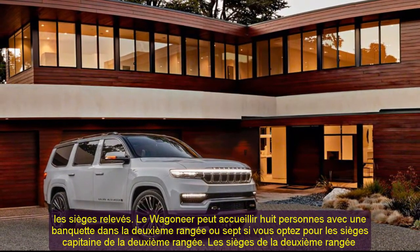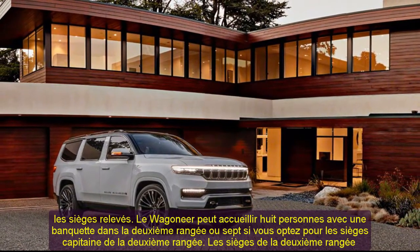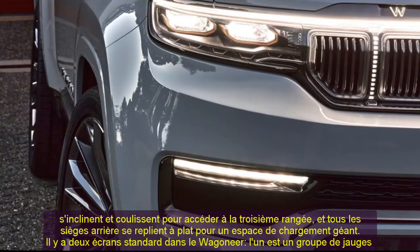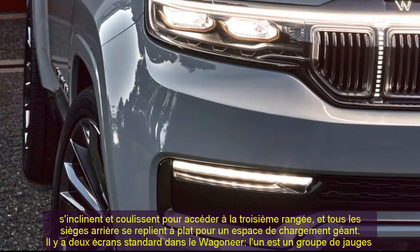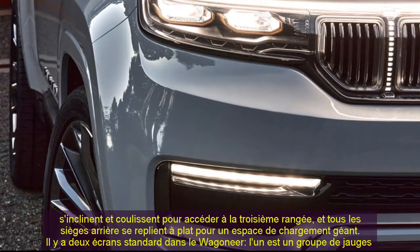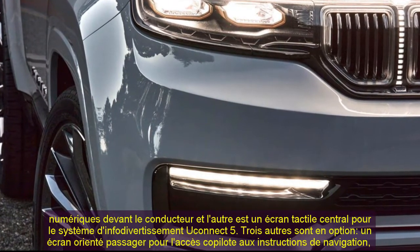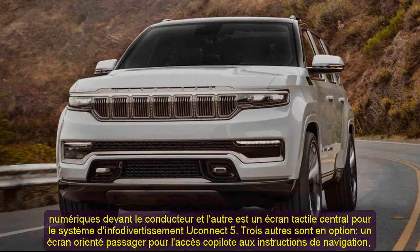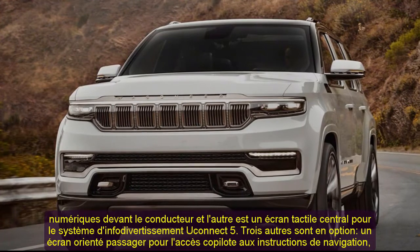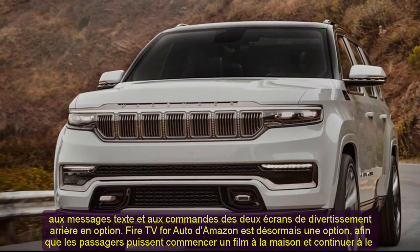There are 2 standard screens in the Wagoneer, one is a digital gauge cluster in front of the driver, and the other is a central touch screen for the Yukon Next 5 infotainment system. 3 more are optional, a passenger-facing screen for co-pilot access to navigation directions, text messages, and controls for the optional dual rear seat entertainment screens. Amazon's Fire TV for Auto is now an option, so passengers can start a movie at home and continue watching in the car. The Alexa assistant is on board to accept commands on what to play.